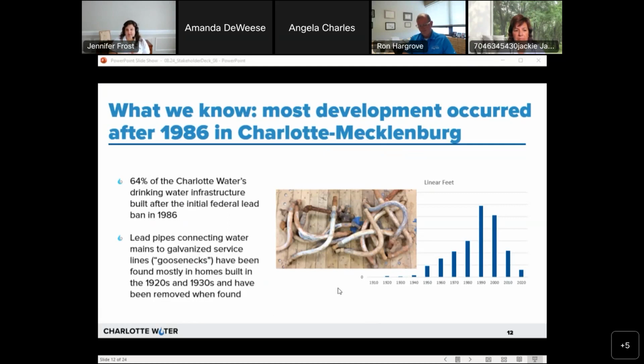What Charlotte Water has been doing is, as we've discovered these goosenecks in our system, we've been removing them. And we've been doing this for decades as well. So at this time, there are very, very few of these that exist, if any at all. So again, this is also something that indicates that we have very, very low risk for lead in our drinking water. So all this is good news.